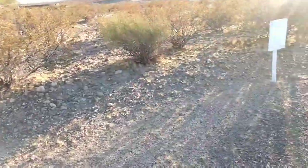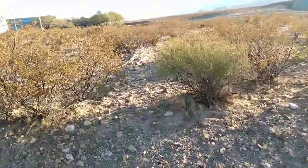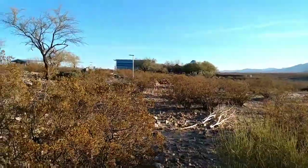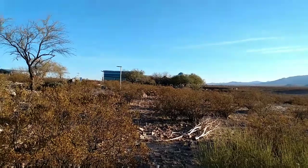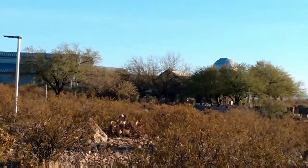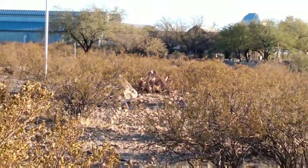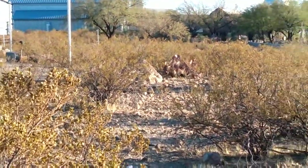How's it going? I was out for a cruise today. Thought I'd come over by the observatory here in Safford, Arizona. I missed them. They're closed, but this is what it looks like here. They've got a telescope here. It's pretty nice. You can look at the moon and different things. You can come over in the evening and check it out.